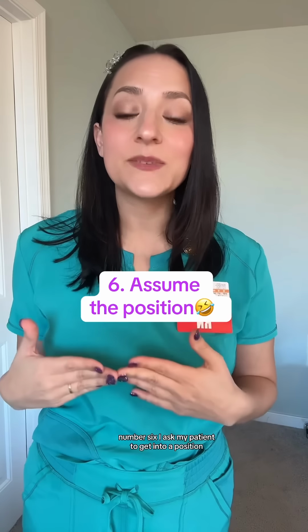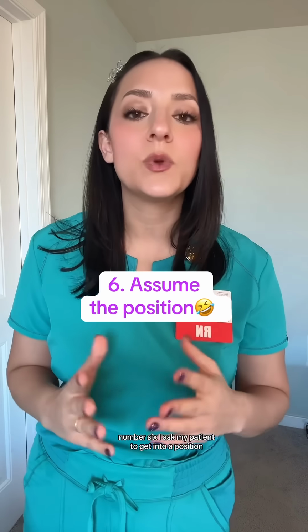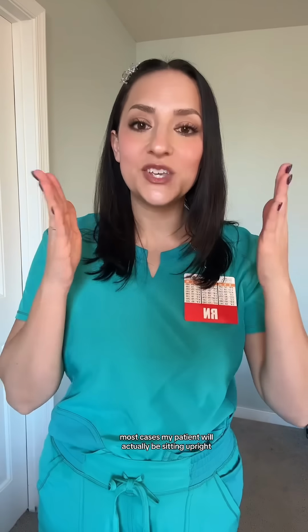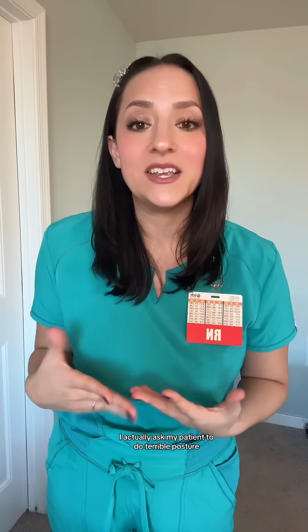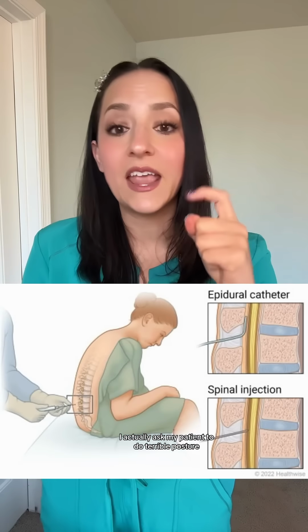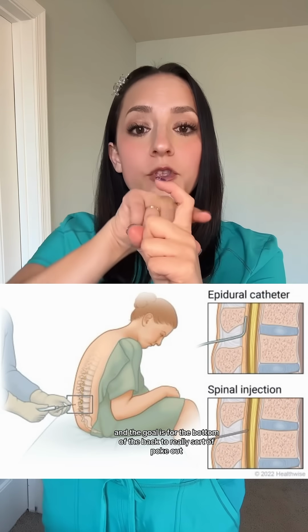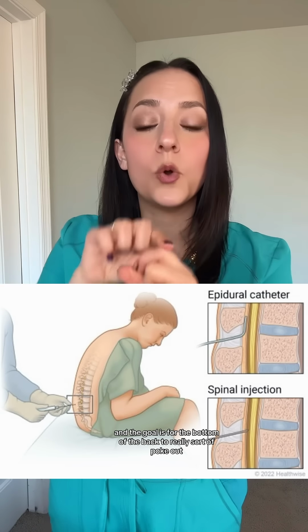Number six, I ask my patient to get into a position that's going to make the placement of the epidural a little bit easier. In most cases, my patient will actually be sitting upright. I actually ask my patient to do terrible posture, like an angry Halloween cat or a shrimp. Rounded and hunched like this, and the goal is for the bottom of the back to really sort of poke out. When we lean that lower back forward, it opens up the vertebrae and makes it easier for them to access that space and get you your epidural.